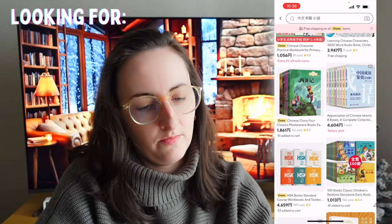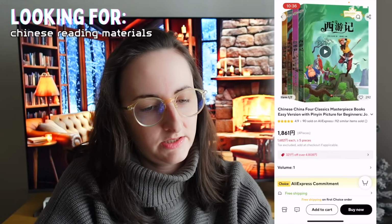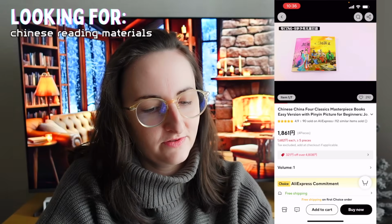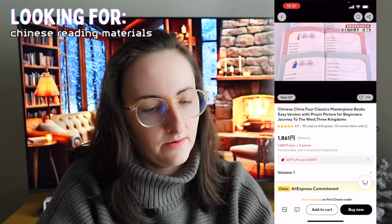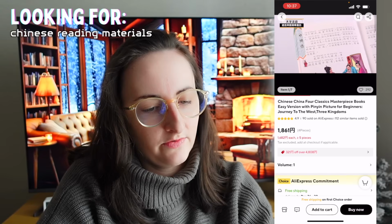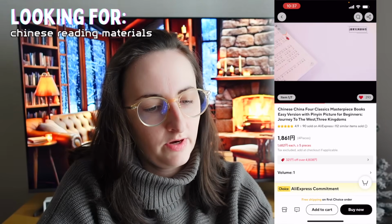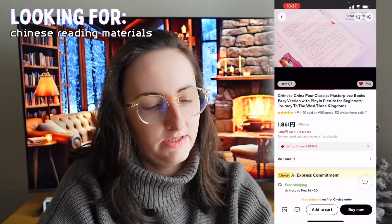The first category I'm gonna shop for maybe books. You see, for example, this Chinese China 4 Classics Masterpiece books, easy version with pinyin picture for beginners. What a long title. Journey to the West, 3 Kingdoms. That kind of thing I'm quite interested in. So 3 Kingdoms is actually a story that is over on the Do Chinese app. So I think it might be a good idea for me to start reading a physical version of this story because I like the physical aspect of, you know, having a book in my hand written in Chinese.